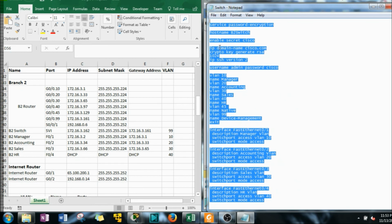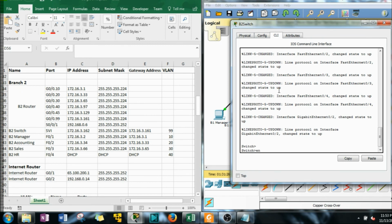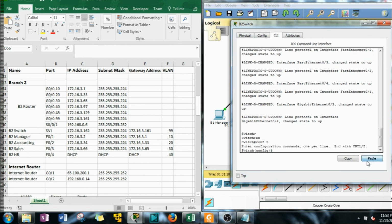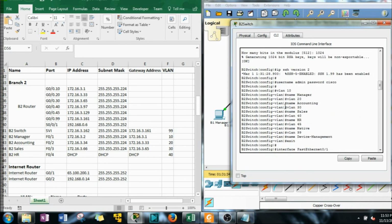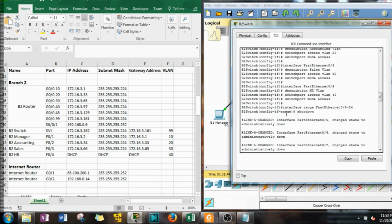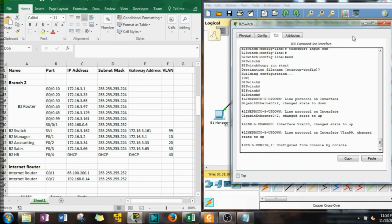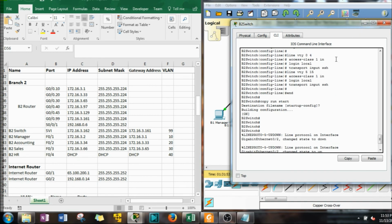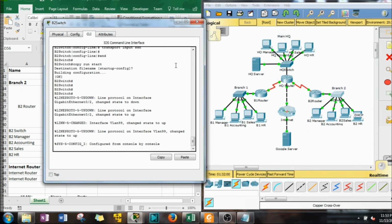Okay, let's copy all of that down. Open up our configuration terminal and paste it in. A lot faster, right? Aren't you glad you're watching this video? Okay, again, let's go through and just make sure we got everything in there properly. B2 switch, B2, version 2. Okay, looks good to me. Now for testing it. Let's look through some of our routing tables and make sure that that static address got moved around.